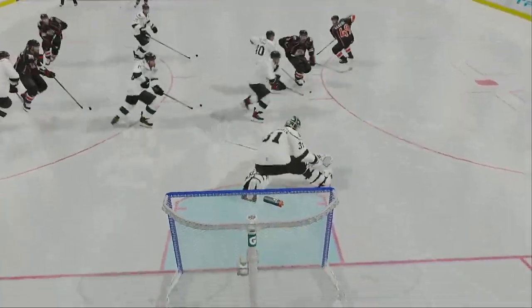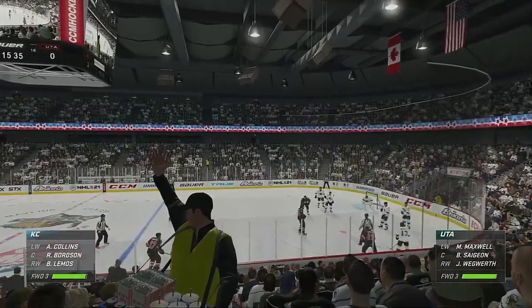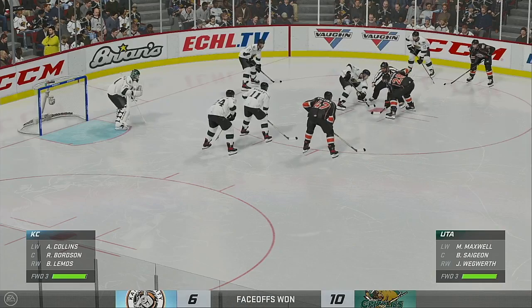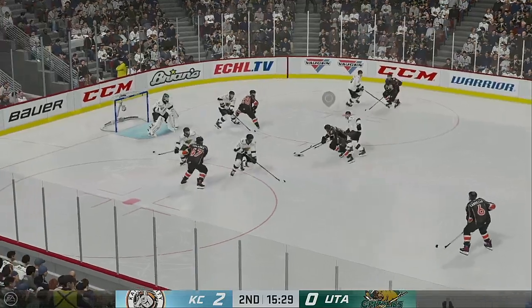McDonald's right on top of this scoring chance. Nowhere for the puck to go. Lots of hockey left to be played in this period. Kansas City's got a 2-0 lead. The Mavericks take possession off the faceoff.